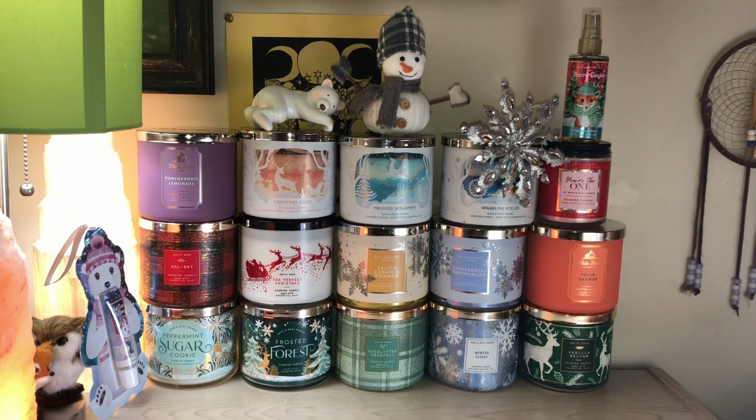All right, so starting with the bottom left, we have Peppermint Sugar Cookie. This has crushed peppermint, vanilla extract, creamy butter, and soft sugar cookies. This smells as if Merry Cookie and crushed candy cane had a baby. It is very well done. I actually find that Bath & Body Works does these peppermint type candles really, really well. Peppermint Marshmallow was so good, and they did a mint chocolate chip ice cream one, and they just pair peppermint really well with other fragrances, and it's well executed. So I definitely like that one.